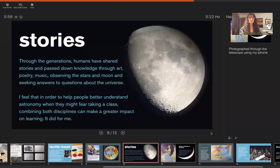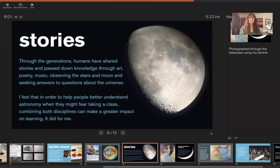And this is about stories. Through the generations, humans have shared stories and passed down knowledge through art, poetry, music, observing the stars and moon, and seeking answers to questions about the universe. I feel that in order to help people better understand astronomy when they might fear taking a class, combining both disciplines can make a greater impact on learning. It did for me. It helped me so much to learn and not be afraid of astronomy.